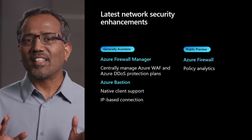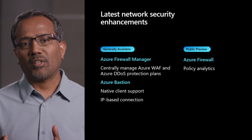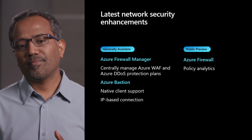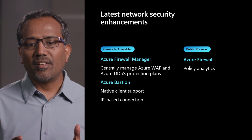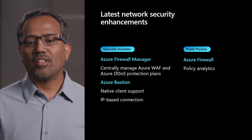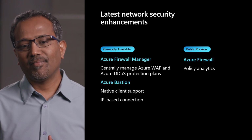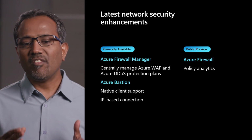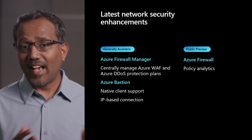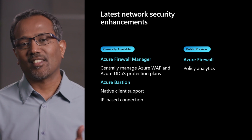We also have other exciting updates to share with you that you can use to protect your infrastructure and strengthen your security posture. Azure Firewall Manager can now be programmed to configure and manage Azure WAF and Azure DDoS protection plans. Azure Bastion has native client support as well as IP-based connection support. Last, Azure Firewall now also supports policy analytics.